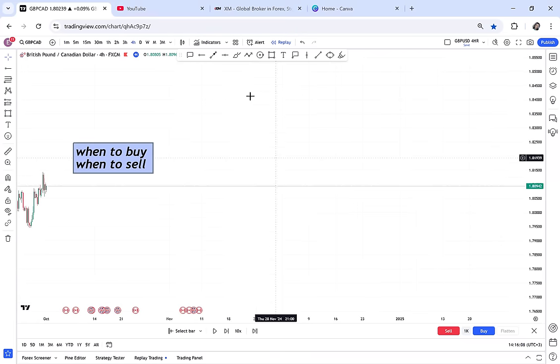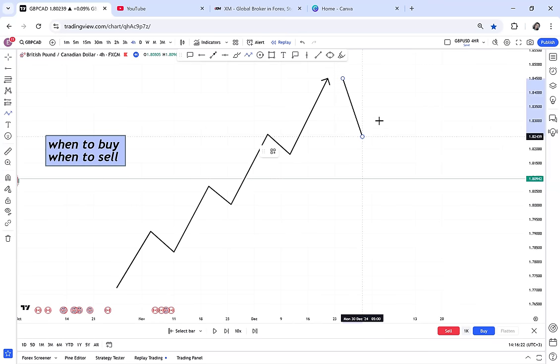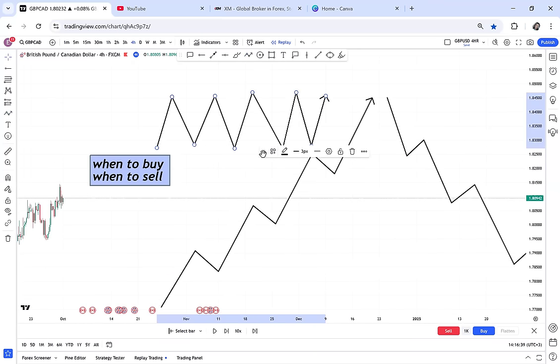When do you sell? We already know market structure is what the majority of people use. We have three types: an uptrend, a downtrend where sellers are in control, and then we call it a sideways, which is also a time to buy or to sell. Now, you don't choose, I want to buy, I want to sell. The market structure will let you know. So this is what I do any time I want to look for my opportunity.